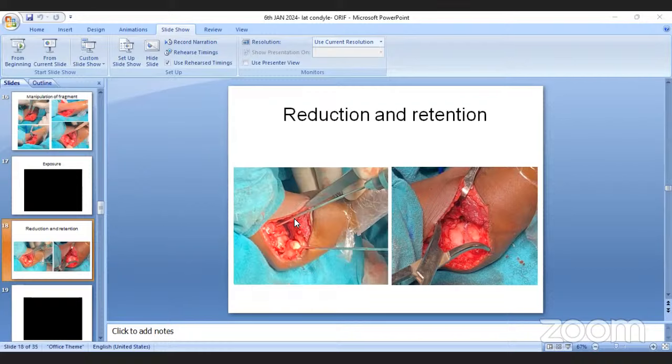Here you see that after exposing the fragment, we have used a K-wire to make a drill hole in the proximal fragment of the fracture area. This hole is made to use for a towel clip so that we can hold the fragment and reduce the fracture. Then we check the alignment, going more medially to see the reduction on the trochlear area.